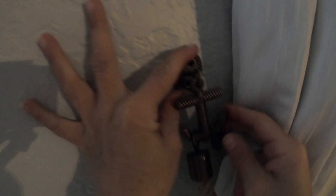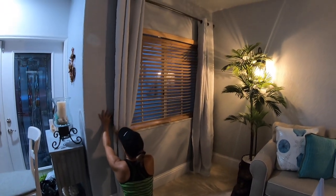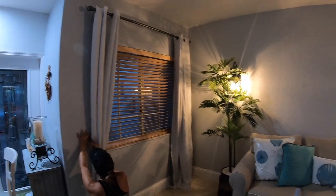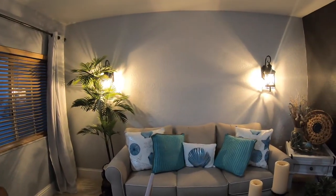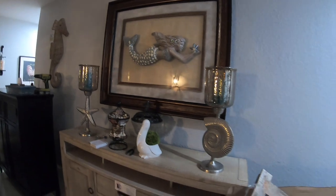Look at that detail. What is it? Marley, what is that? Anchor? Mm-hmm. Oh, detail. There it goes. Look at that. Now we gotta put the picture frame up there. Oh, no, guys, I didn't show you this. Pretty cool.